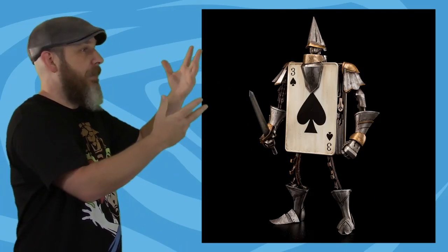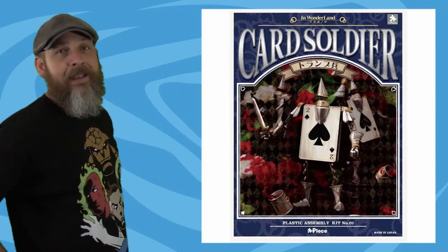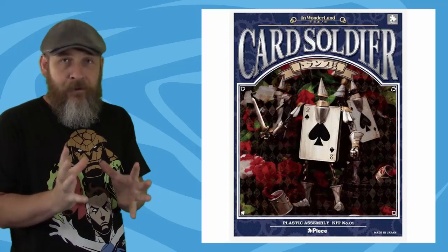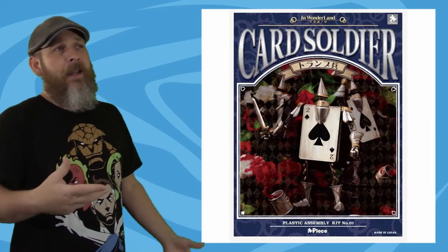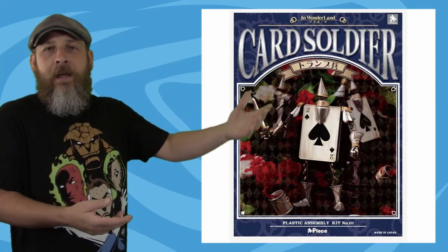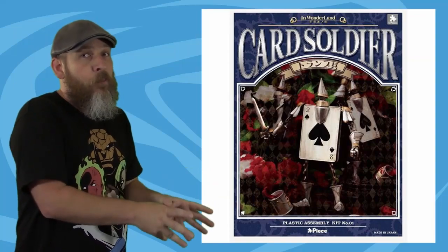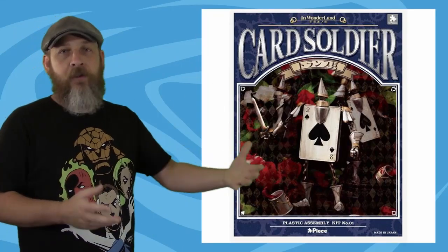I was on AmiAmi's front page scrolling down and I thought it looked interesting. Here is the Peace model kit in Wonderland playing card soldier. Now first of all, name your company Peace, as in P-I-E-C-E, it makes Google searching your company a major pain in the ass. Because you look up Peace model, it's just generic terms that bring up pages that have the word peace and model, and you can kind of narrow it down with in Wonderland and then playing card, but you still get a lot of generic information.